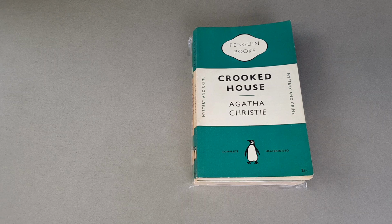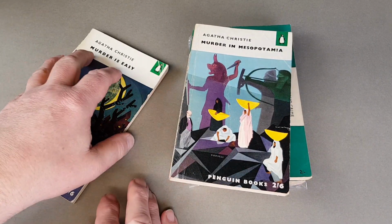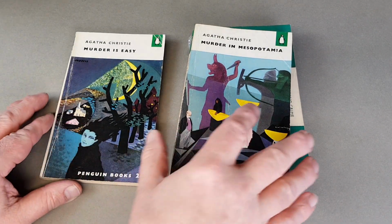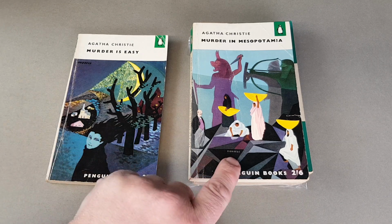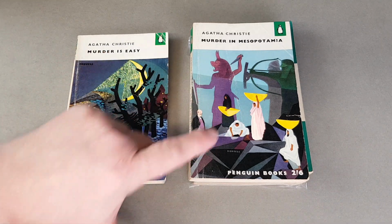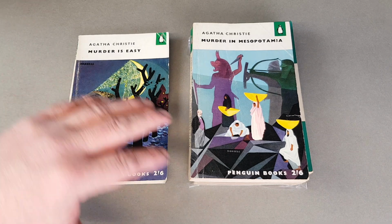Now, as we said, Penguin weren't known for their illustrated jackets. However, for a brief period they did actually produce a little line of illustrated jackets. Now these were published in 1957, and this is part of a series of about 35 illustrated jackets under the overall artistic direction of a chap called Abram Games. Now these two covers here are by the artist Godsell. Now I've not been able to find out much about Godsell, and they're not the best, although I think that is actually quite a nice little jacket for Murder in Mesopotamia, but I think it's better than Murder is Easy.